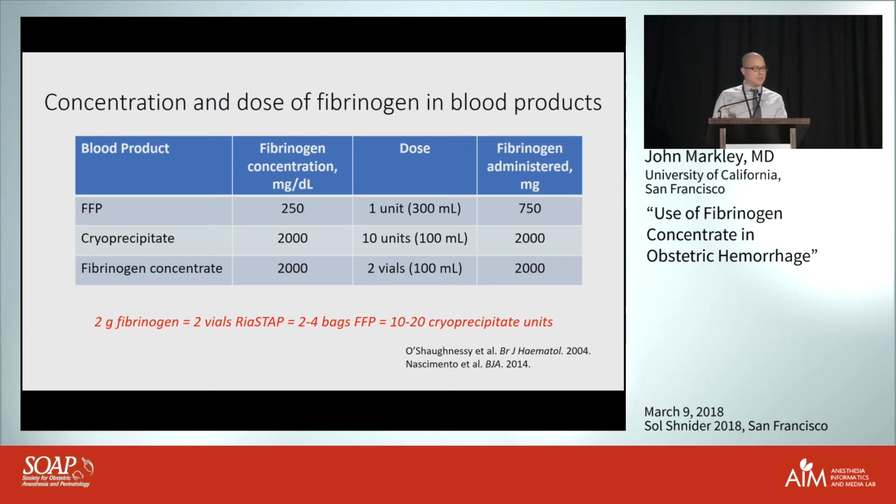So a little bit more about this fibrinogen concentration level in FFP, which again is generous at 250 I'm showing you.